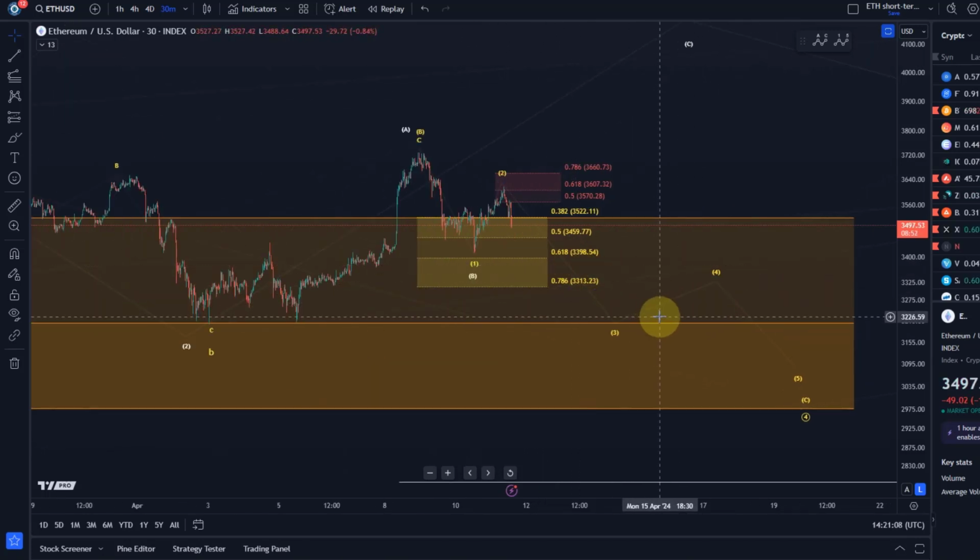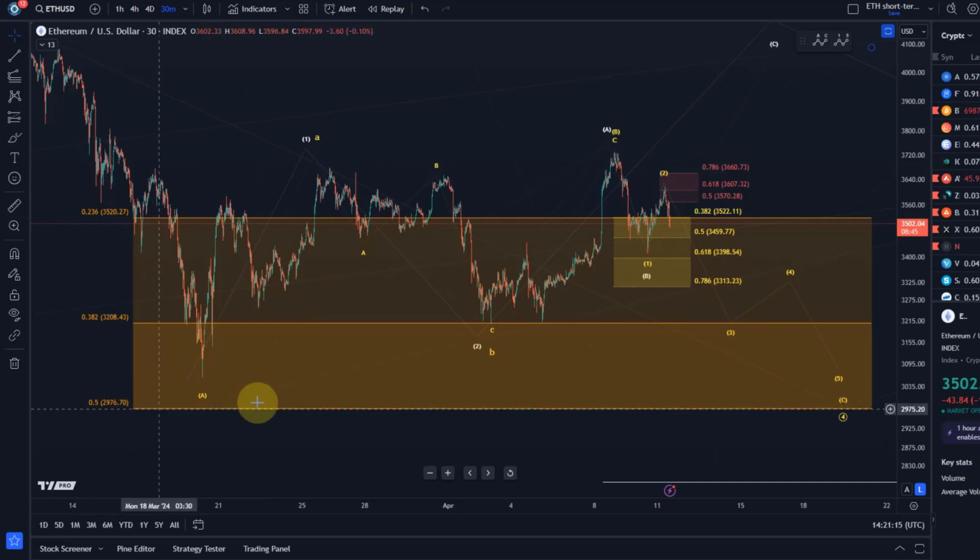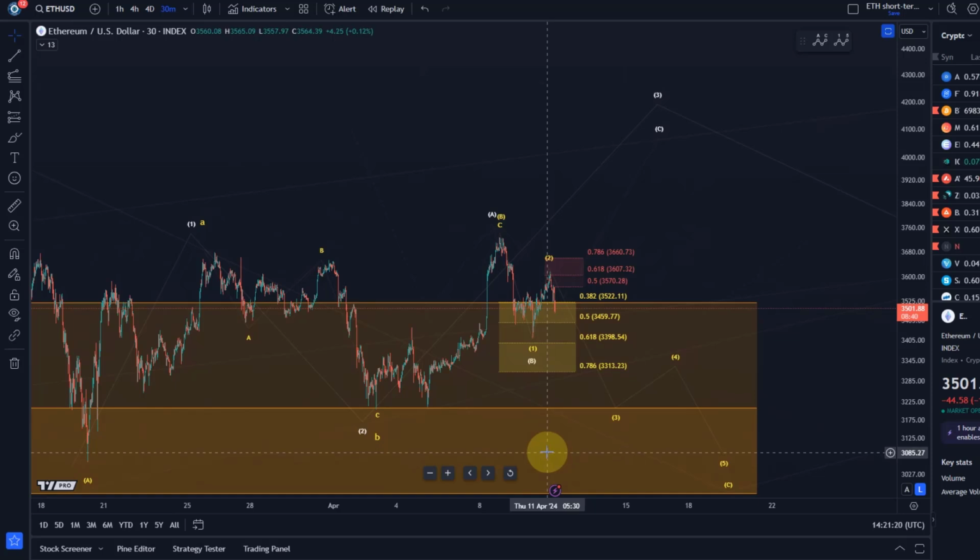So that's the yellow count, and in this count we should see a 5-wave pattern to the downside and ideally still hold $2,975 eventually, the orange support region. Now, it's not as easy as that.